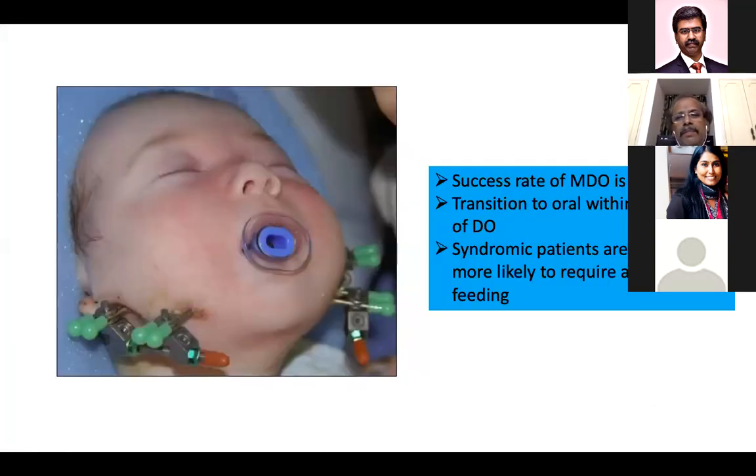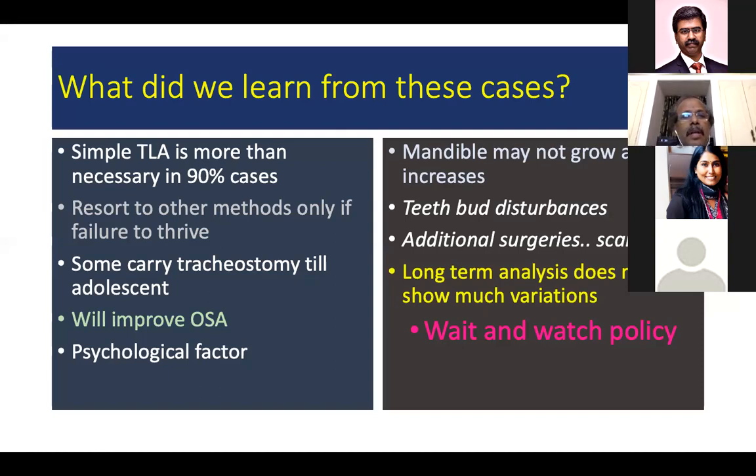Extraoral technique. Next one. So what did we learn from this? All this after a long time, 20 years of treatment. In the majority of the cases, what we have done nowadays is tongue-lip adhesion. It is necessary in 20% of cases, with very good success. Resort to other methods only if they fail to thrive again.